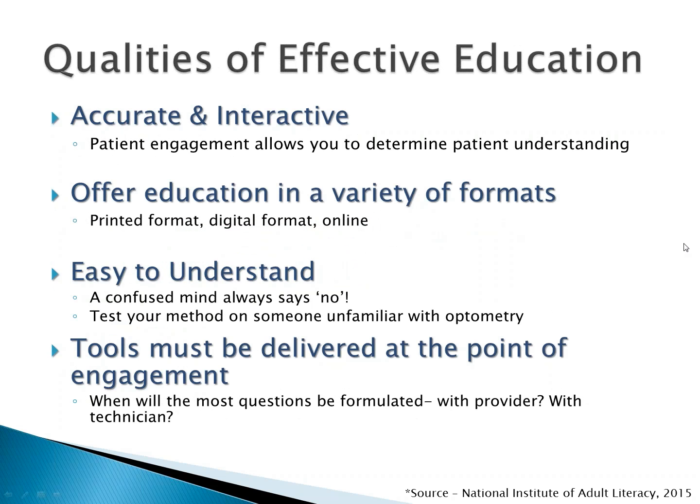Qualities of effective education. A lot of these things seem like no-brainers, but I think sometimes we get so wrapped up in our everyday patient care and running of a practice that we forget some of these things are very important when communicating with our patients. It does have to be accurate, of course, but also interactive. If your patient is engaged, it's going to allow you to see just how much they understand what you're putting in front of them. If someone is just nodding their head versus looking, pointing, asking questions, it's going to tell you a lot about what your patient actually understands when making an informed decision.